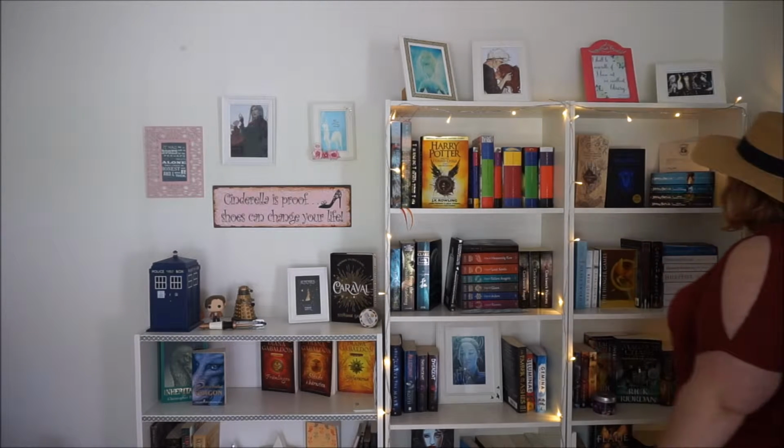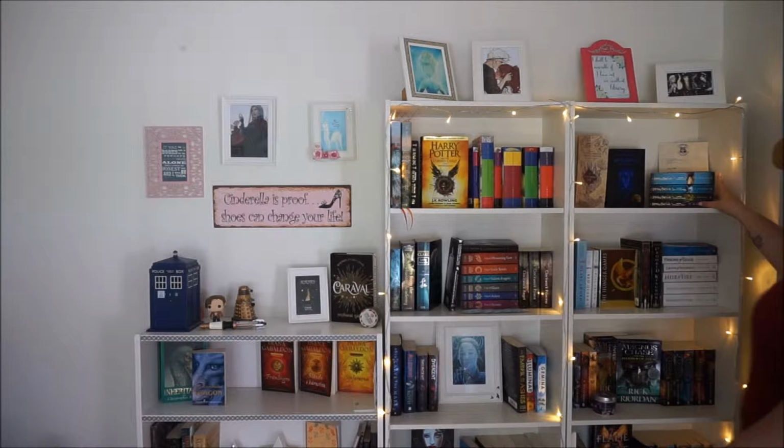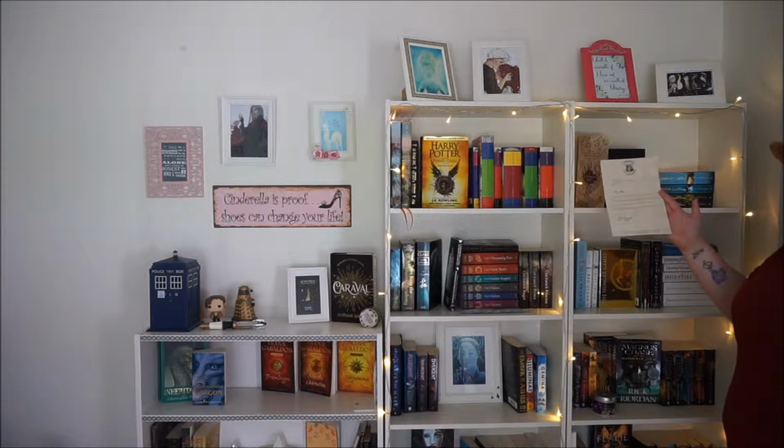But okay, so this is like the new, what are they called? Paperback. That's what they're called. These are the paperbacks, the new ones that have come now. So I'm collecting these. Love them. And on top of those, I've got my Hogwarts letter to Harry Potter.